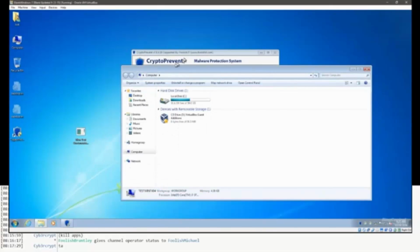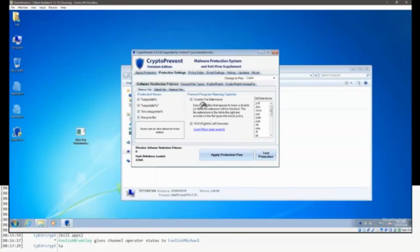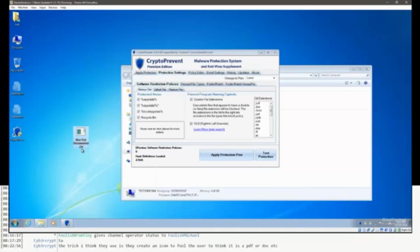But you wouldn't have to be aware of it if you have this protection enabled, because that's going to block any executable that is set up like this. So it has a .txt or PDF or DOC or any of these that are listed over here. We actually don't have TXT on this one. I guess I'll add that one, but usually text isn't a common one. These are your more common options to have.